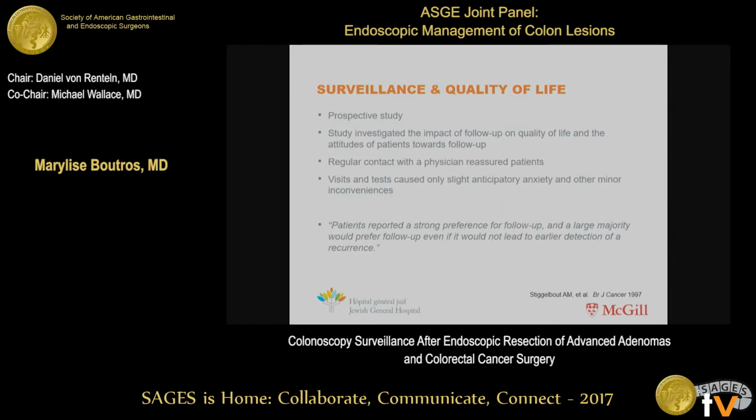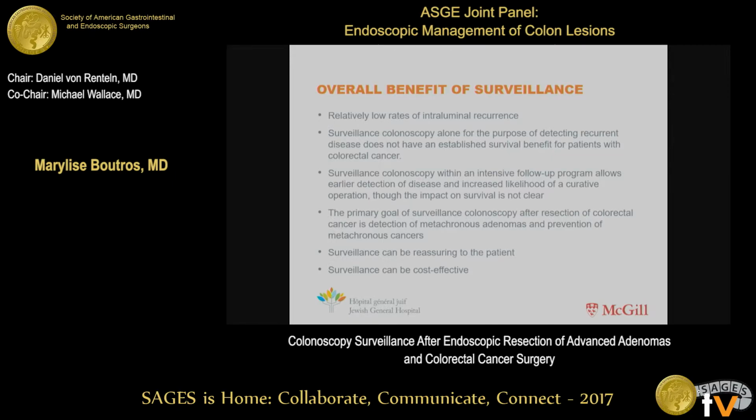What's the impact on the patient when you have intensive surveillance? So patients have multiple exams, anticipating results, as was mentioned earlier. And in an elegant study from England, they found that patients had no problem and were actually reassured by this testing and visits to the physician. And even if it wouldn't lead to earlier detection of recurrence, they found that this was reassuring. So I'm not sure how much what we do really is supported by the data out there.